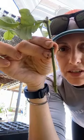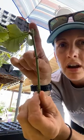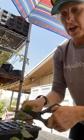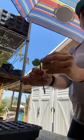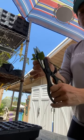So there's the node at the bottom, right there. Node at the bottom. We've got one more node in the middle here, and then the top. So I'm gonna clean off the rest of this branch right here. We don't need to have all that greenery. If you've got too much greenery on the plant, then you're gonna be losing a lot of water through the leaves. So you can trim that down. Sometimes you can even just cut the leaf in half.